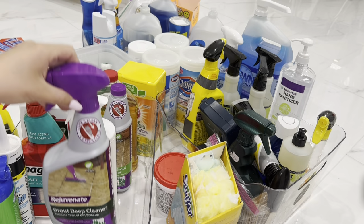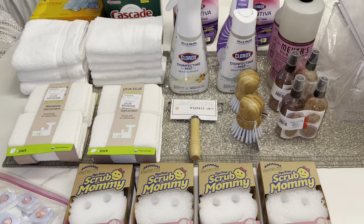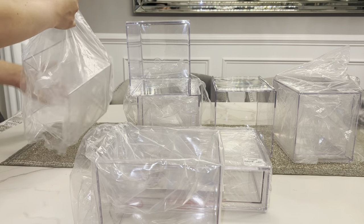Starting off with step number one, clean out everything from sections at a time in your kitchen and get rid of things you don't need or don't belong there. This will help declutter and make room for things that you do need and want. Step number two is very important. Make sure you wipe down and disinfect inside your cabinets and drawers.